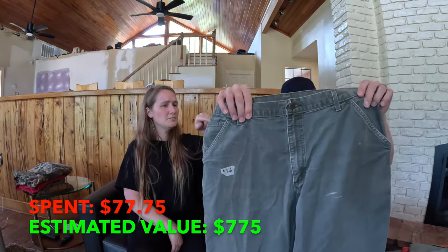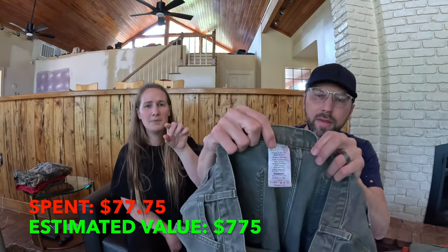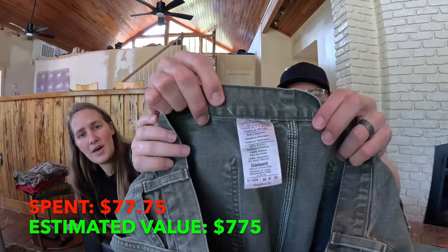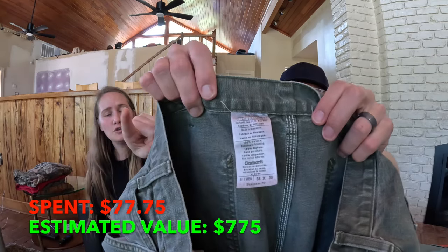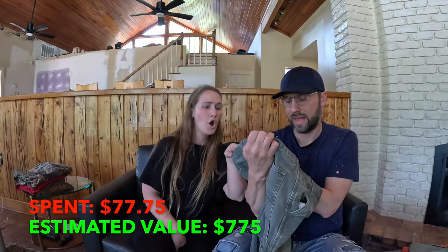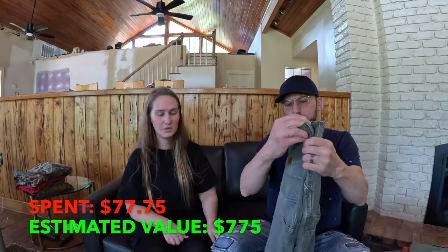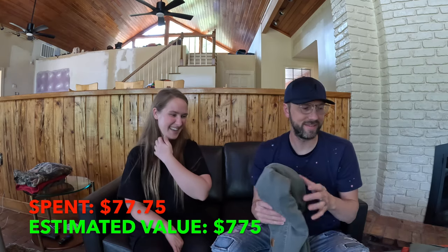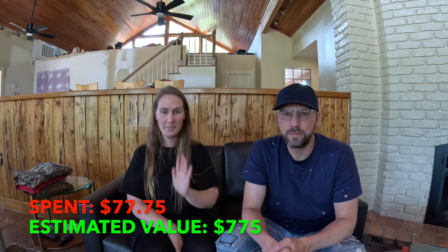Can you show them the tag, just so they know what a vintage Carhartt looks like? It might be kind of hard to see, you guys, but typically the tag is going to look like that, and at the bottom, it's going to say dungaree fit. If you stumble upon a pair of pants that has that vintage tag where it says dungaree fit at the bottom, you definitely want to pick it up. Carhartt, we love us some Carhartt. Good stuff. So yeah, that is an amazing pickup.